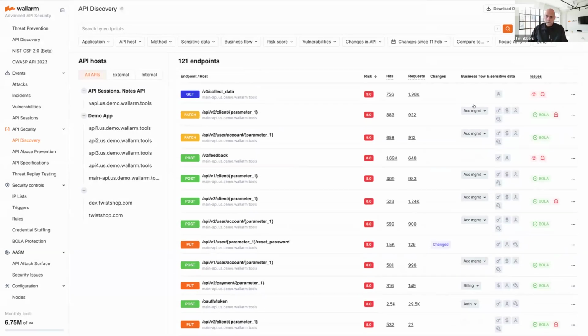What you will also see here is business flows. So what we are doing is we are adding categories for each of the APIs to understand where they fit in your business. And then based on those flows, we're able to, with our API abuse product, understand if people are doing things wrong or unusual in those senses of the business flow. So more about that in the coming months.